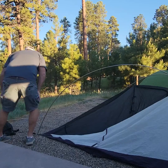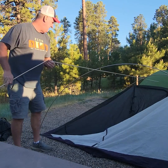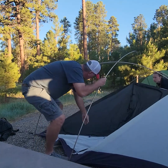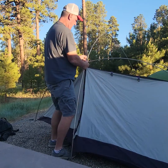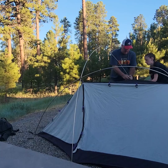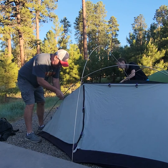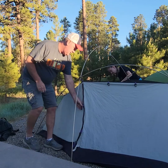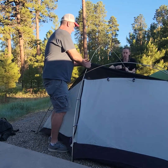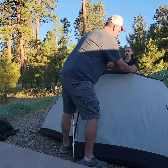Okay, got 2 poles in. Third pole goes across these 2 here. You got it, huh? Yeah. Nice. So there it is. So you get your 3 poles up, and then we just clip these on. We got our tent. That was tough for my toe.